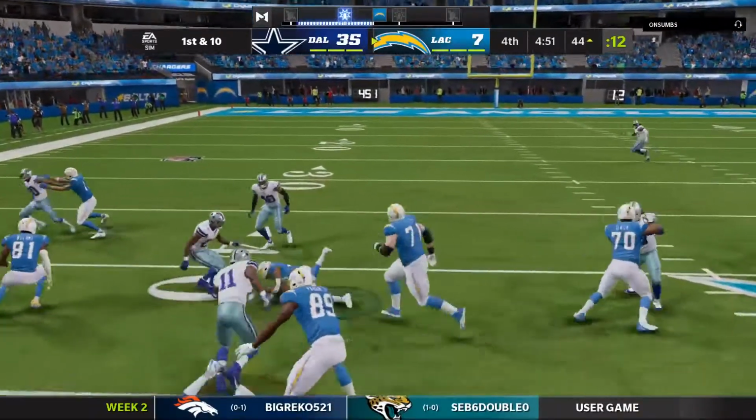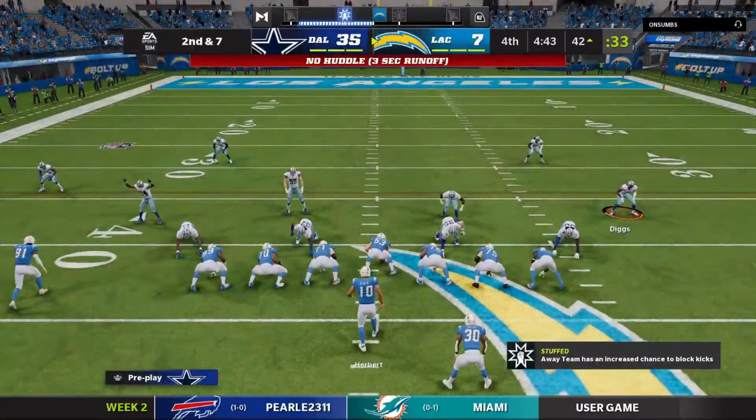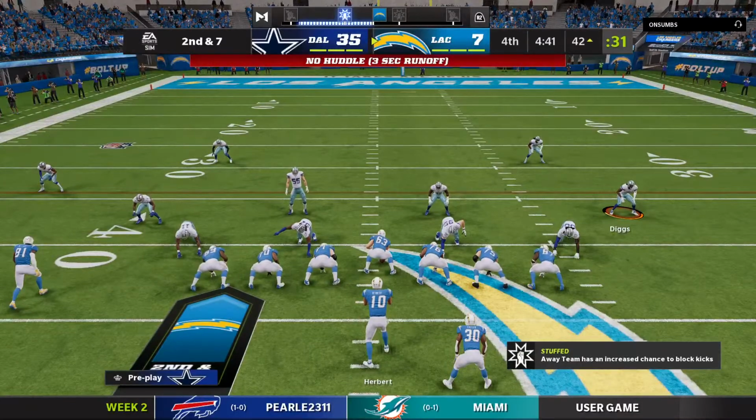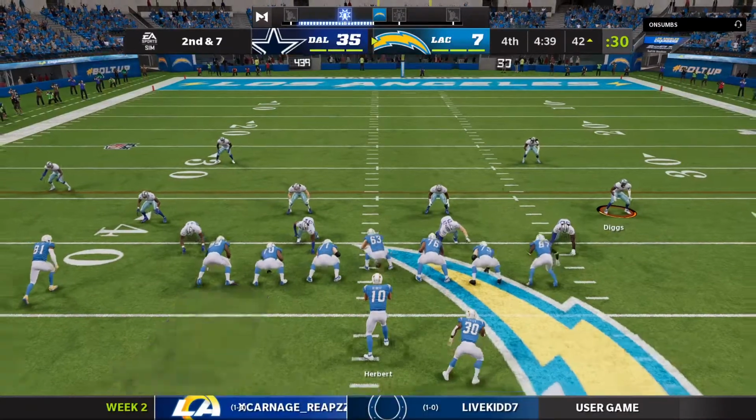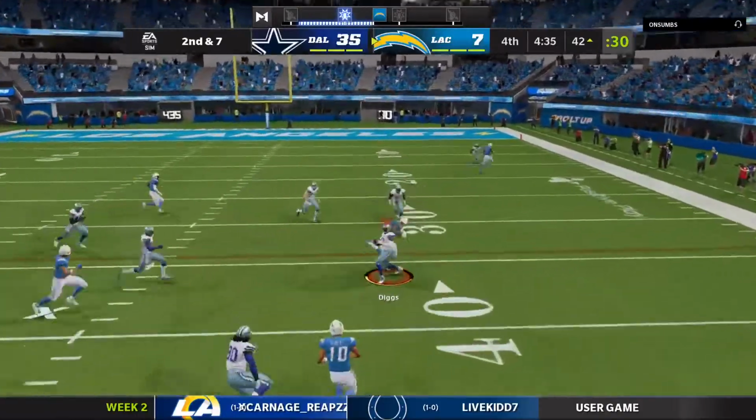Running on first down, Eckler. The excellent play last time is followed by a much more routine gain of 3. The last run got 3. Now here's 2nd and 7. Herbert now, eluding the pressure right.